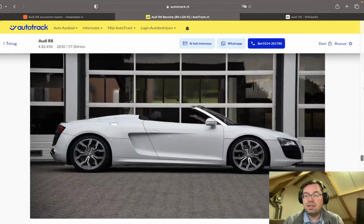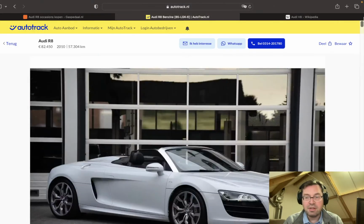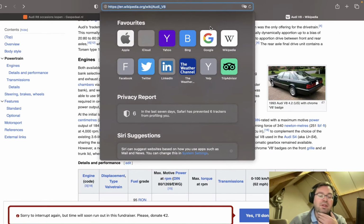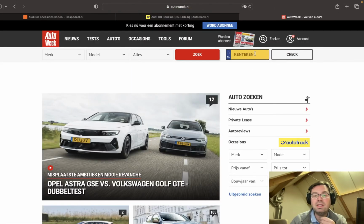But the messed up thing is I don't have a license plate number or anything to do any research, which is just shady to me. Oh, we do? Yeah, we do. Then I didn't say nothing. It's just in the title of the thing. Autoweek. Let's go. Let's do this.